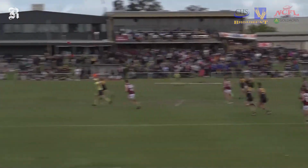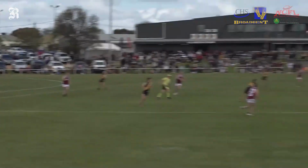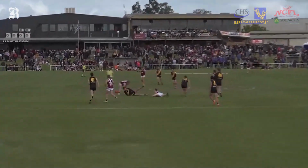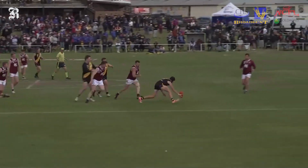Spilt down to the ground. Boots has gathered, as he always does. Got to work now, Chief. Got to work. Kick forward and no result. Morrison picks up, kicks it long. Isaacs. Umpire's blind there. Something's got in his way. I don't know.